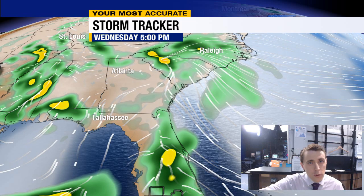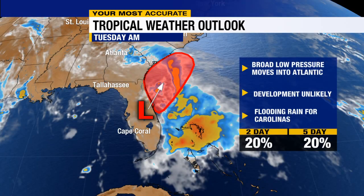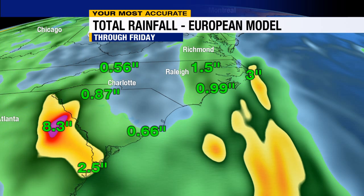If this was moving a little more slowly and had a day or so to sit out there over the Gulf Stream, perhaps we're talking a depression or a weak tropical storm coming together. But the chance for this is low. This is from the Hurricane Center. They admit freely development with this is unlikely. A 20% chance. I still think it's going to bring the potential for some flooding rainfall, though, to parts of Georgia, South Carolina, and North Carolina, just like we saw some flooding rainfall in South Florida going back through Memorial Day and back into Sunday.